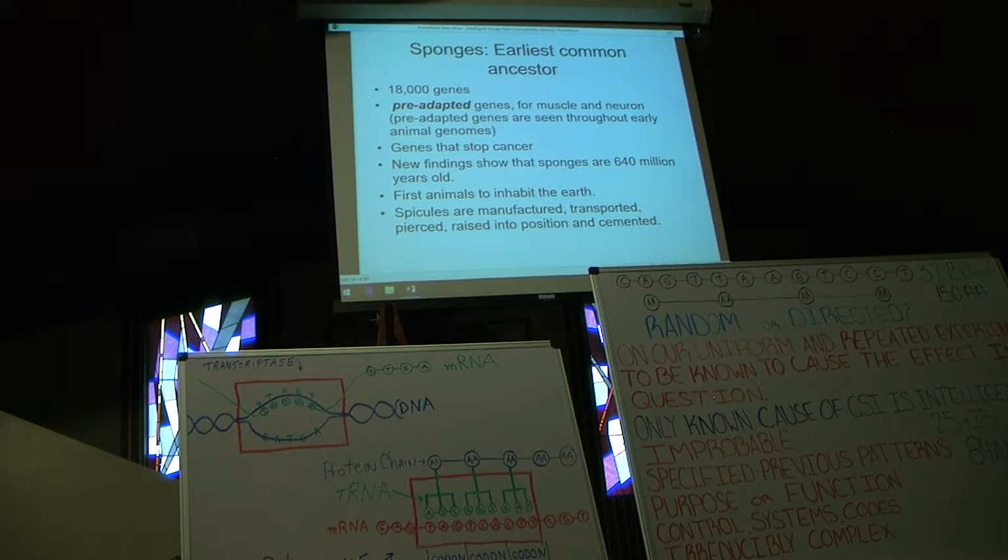They call them pre-adapted. Now, pre-adapted sounds way too teleological for biologists, and so they changed the name to ex-adaptive, or co-option genes, because pre-adapted is saying, hey, wait a minute. So genes that stop cancer are in sponges already. With the new findings, they are the first animals to inhabit the earth.